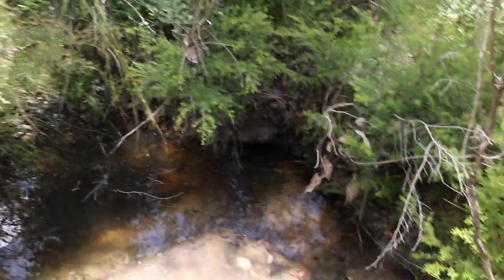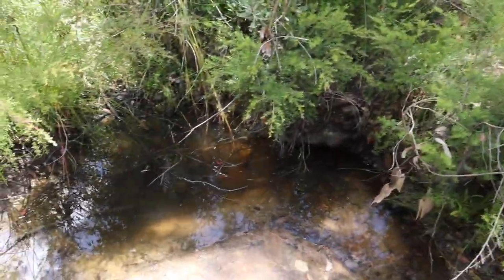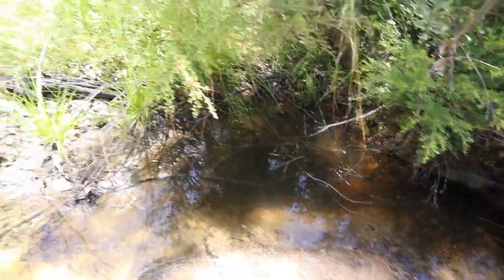Not that we need it, we've got plenty of water, that's why our packs are so heavy, but there's plenty of mozzie larvae in there, I can see, so just make sure you've got a filter if you need it.